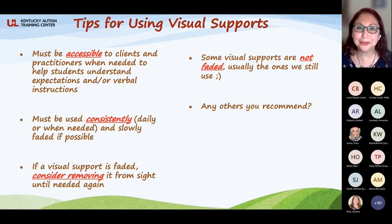I think that for those of you who use communication supports, the same thing also applies, but even more so, right? Those communication supports need to be anywhere the student's going to be. So if it's PEC that you're using or communication boards, then that book or the device or the iPad, whatever it's on, needs to be with the student at all times.